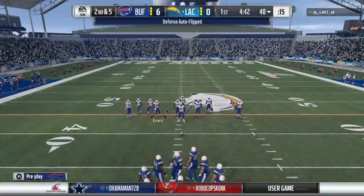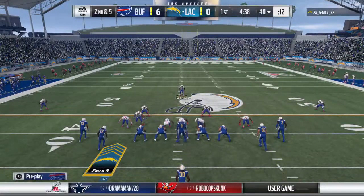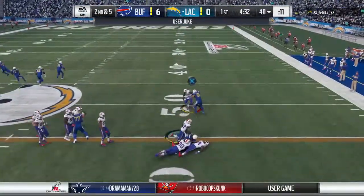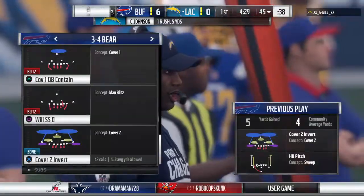Second down following the run. Watch tight end. Tight right. The first carry now. This is Johnson. He'll take this from the 40 up to the 45 for a gain of 5.